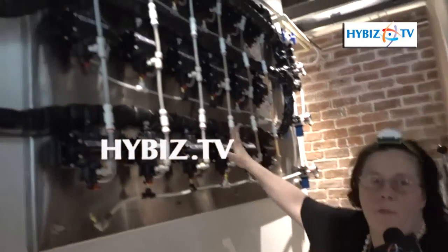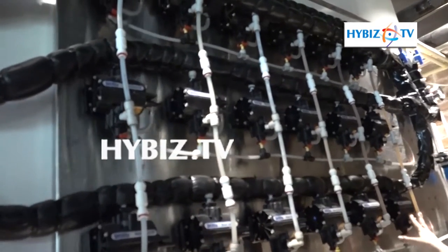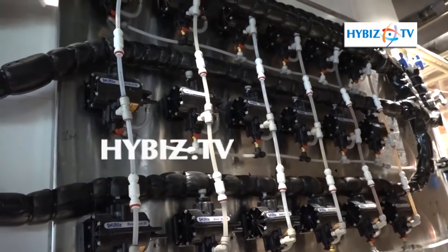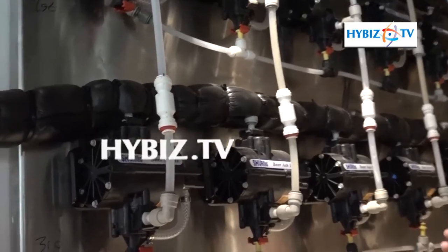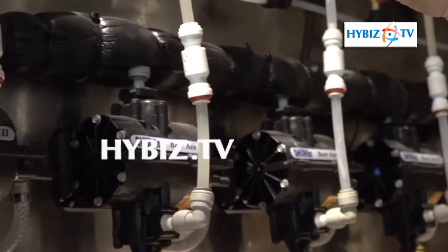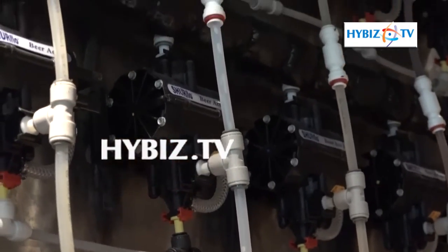So this is our beer pump manifold. This enables us to send all six beer capacities to three floors worth of draft towers. Each one has to be custom calibrated for the amount of pressure it takes to get to that draft tower. And they go into this line right here, which we call a python, and then it's ready for serving at that point.